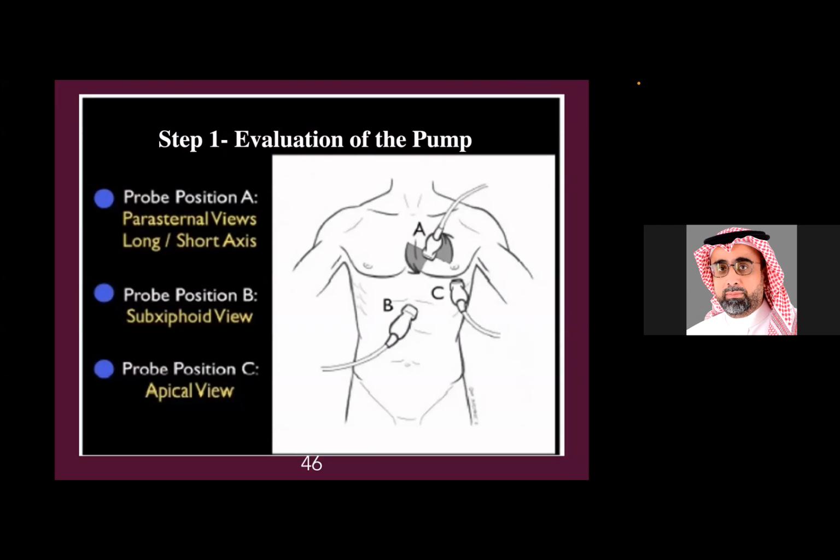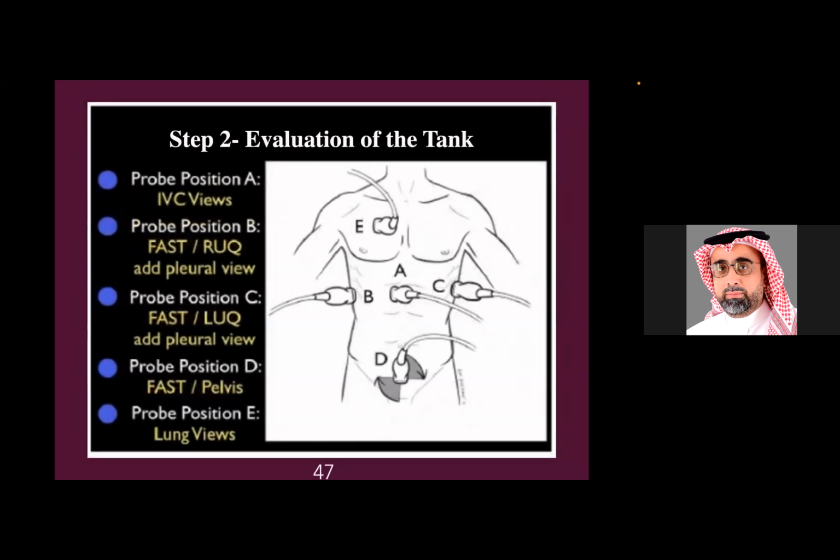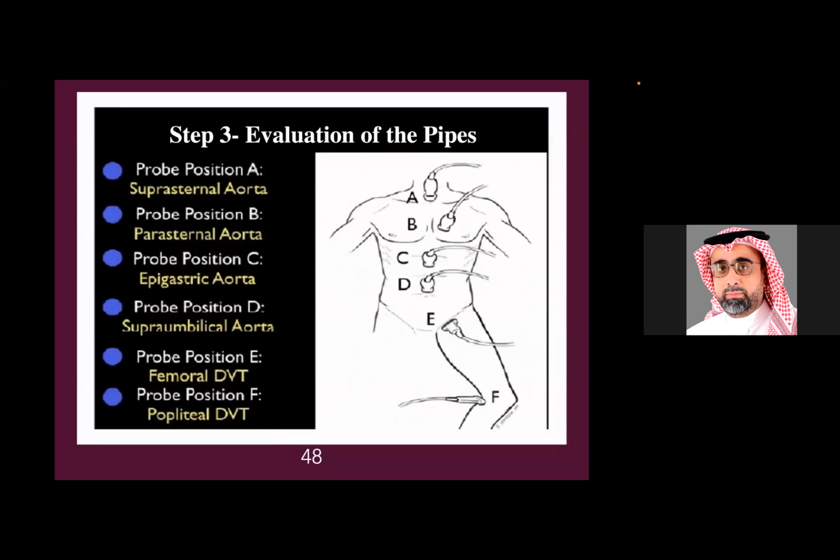So we can make a good evaluation of the pump for this patient, and after that you can see if it's cardiogenic, how the heart rate is, and whether the patient is depleted of fluid. So it's very important. Then you can go for the tank, and make a good assessment of all the areas, like in the FAST. After that, you can go for a good assessment of the pipes and check the patient for dissection, AAA, or DVT, to guide you in making a good assessment of the patient presenting with shock.